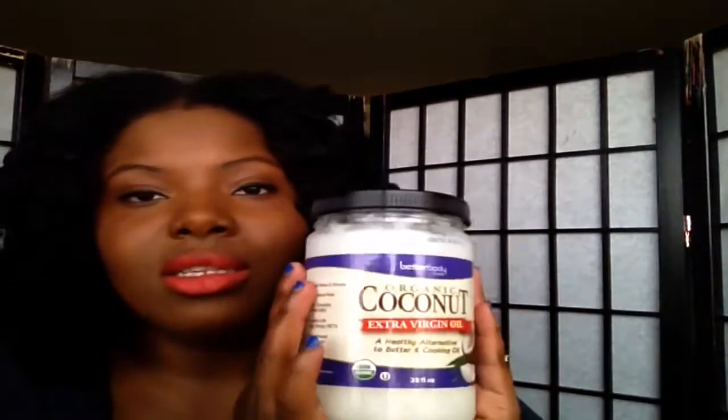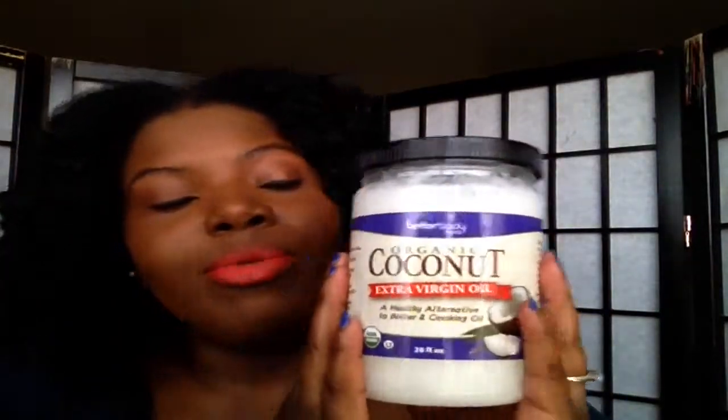It's antifungal, antibacterial. It's easy to glide through your hair, like when you have knots and stuff, like say you're detangling or doing a twist out or anything like that. It's great for that. It's thin enough to penetrate the hair shaft, and it is very high in protein. So if you are protein deficient, if you're looking for a product that is great with protein, that is all natural, try some coconut oil.